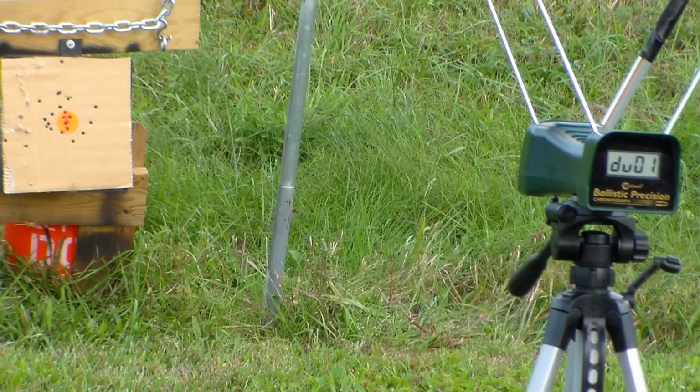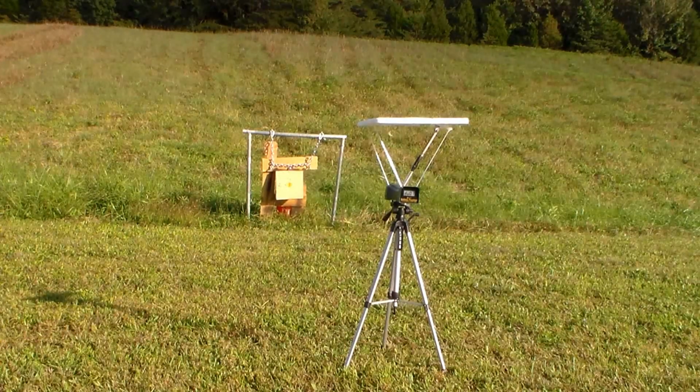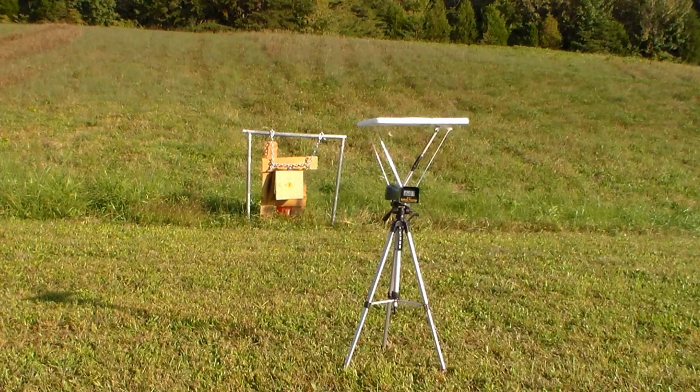Alright, well, those look like they shot pretty well. I think that tote lid over the top of that chronograph helped that out some. Let me see what else I can find over here to shoot. 165 with the 700X, and those seemed like they shot pretty well. I think I got all the chronograph data on those, so now it's time to break out the Kel-Tec Sub 2000.